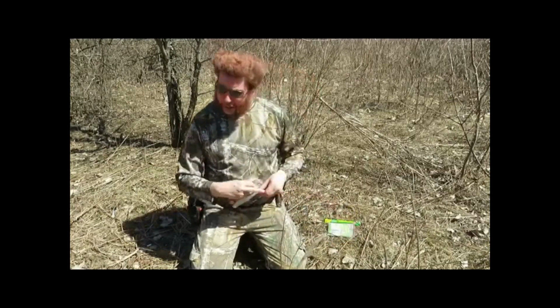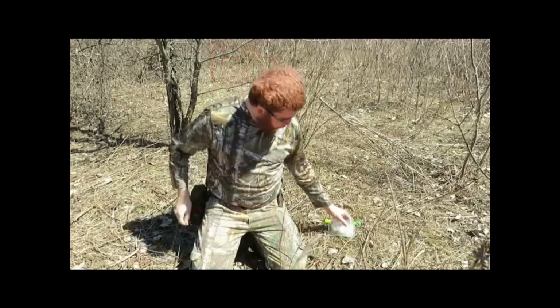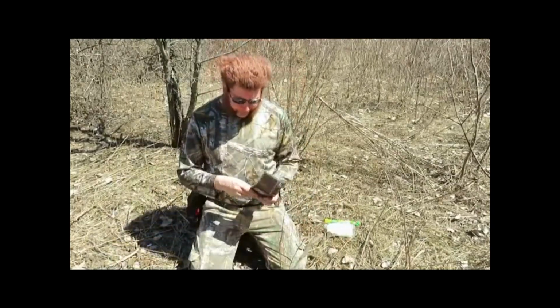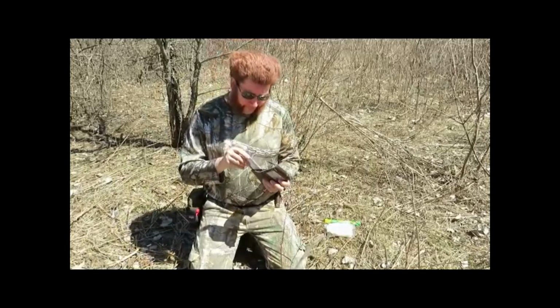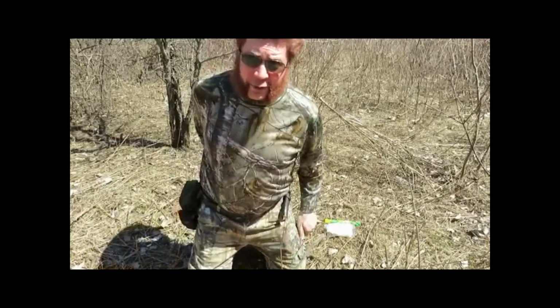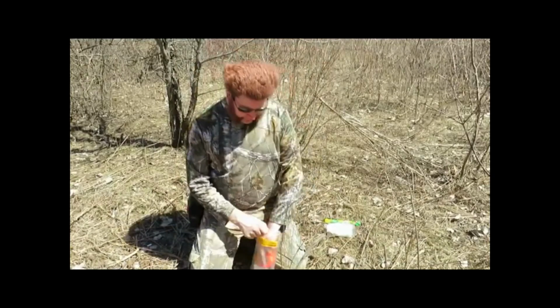Okay. I actually have my fishing license with me today. So, you never know. We might just test out that fishing kit. There we go. 2019 fishing license. Might do some fishing with that. You never know. See how much battery power I have when I'm done playing with this thing.